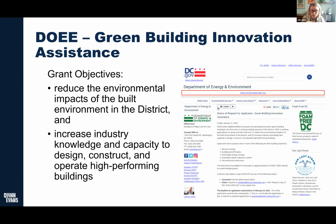The objective of this grant, called the Green Building Innovation Assistance Grant, is to reduce the environmental impacts of the built environment in DC. It's also about how to build capacity and share knowledge of how we're designing high performance buildings. The outcome is really clear case studies that can then be shared out, and this is one way we hope to share the outcomes of that work with you today. We'll include a link at the end of the presentation, but the best way to find more information is to Google DOEE Green Building Innovation Assistance.